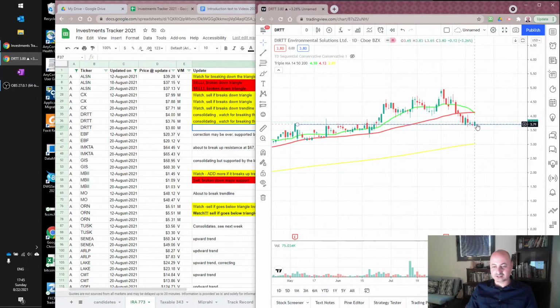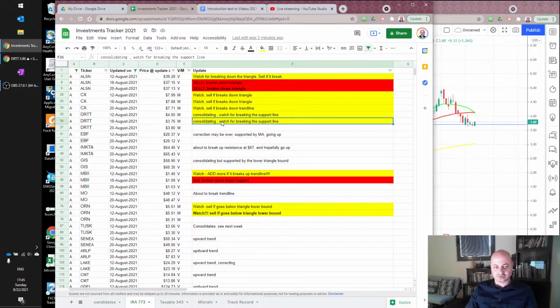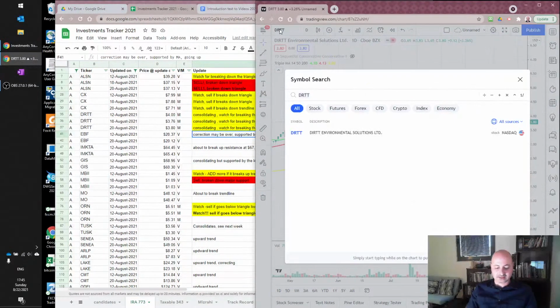If this holds as a support line and the stock goes higher, yes, we're going to continue holding it. If it breaks down this support line and even breaks down the 200-day moving average in yellow here, then we are going to sell. So this should be a yellow stock. It's consolidating. Watch for breaking the support lines, meaning that my previous update still holds. No change in that. And the next one is EBF.